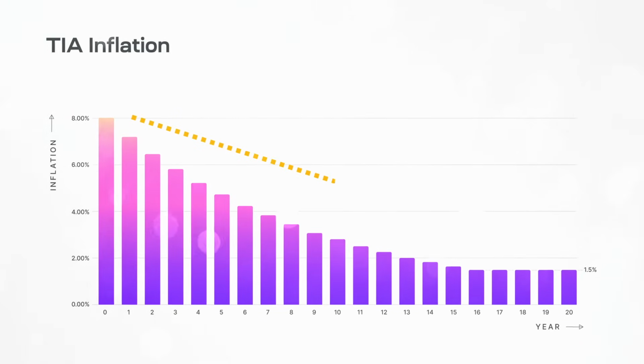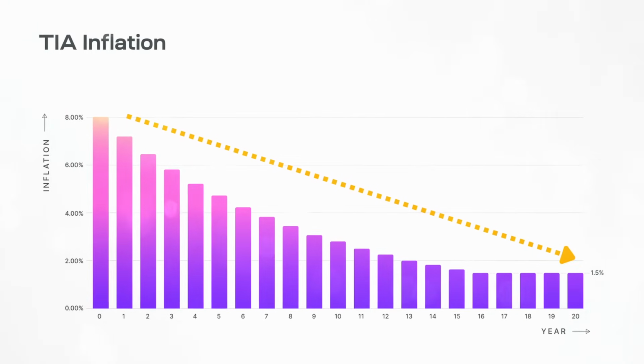But wait, there's more, because TIA also has a super high inflation rate. In its first year, its inflation rate comes in at a whopping 8%. And while that does decrease every year, it won't reach its terminal rate of 1.5% for a long time. So that's not really going to be helpful for the here and now. Any way you slice it, TIA's tokenomics are bad, so that's definitely a big cause for concern.